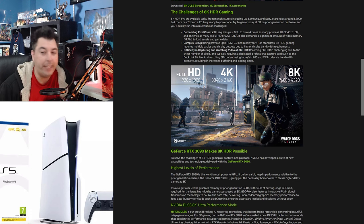So the idea that PlayStation 5 says that they even have 8K in the first place means it can pretty much be compatible with a TV that can run at 8K. But are you going to see it at 8K? I'm not entirely sure, but it really does lead to a lot of questions at this point. Was the PlayStation 5 ever really capable of this?